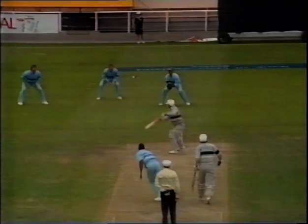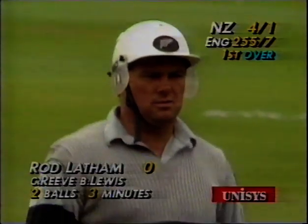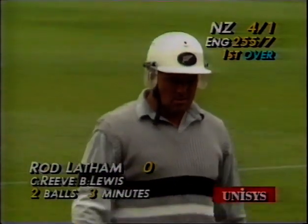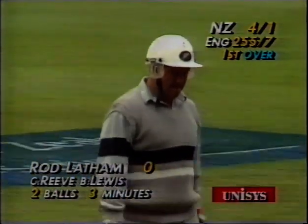Well, this is it, isn't it? Hick was dropped first ball he faced, and now we've seen Rod Latham, the reverse apply. He's been well caught there by Reeve at first slip, but that ball has bounced, hasn't it? And Latham just pushing at it. Rather unlucky. So Rod Latham gone for a duck, and New Zealand in the first over, 4 for 1.